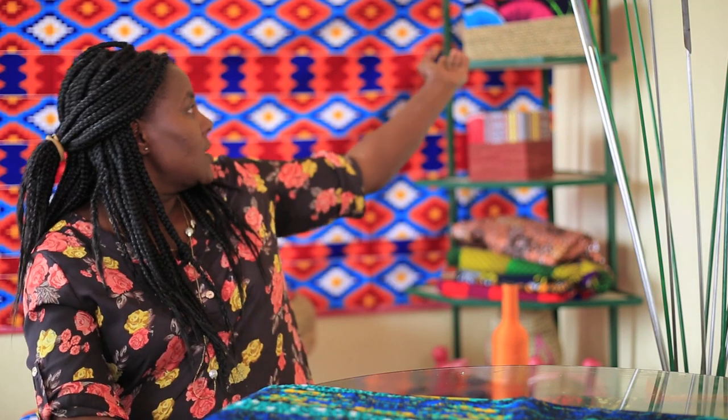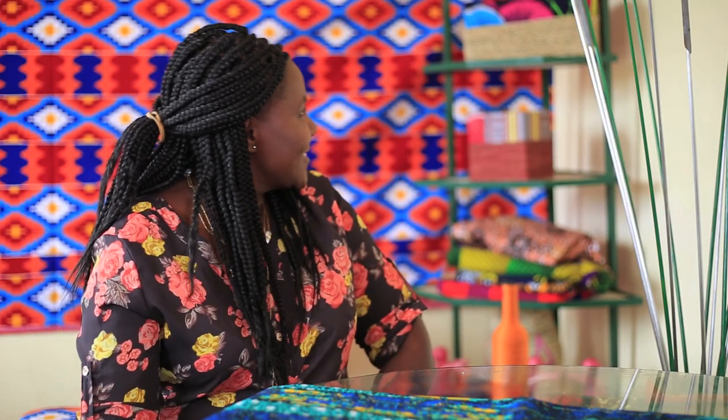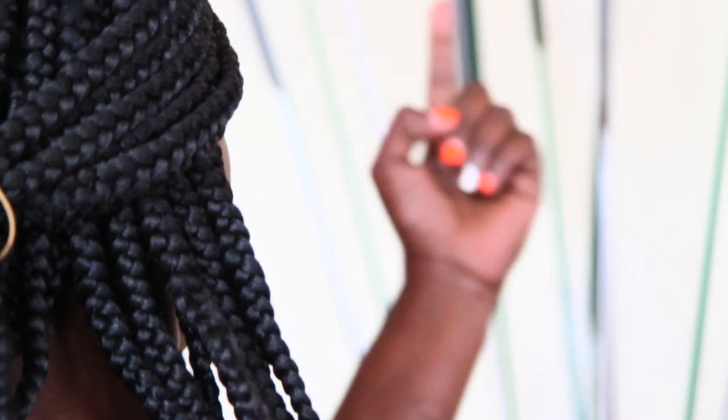For example, if you look at this tissue holder, it's just so cute. It's a box, a carton. So when we say recycling, you're recycling everything. It's just a box, and I had a small piece of fabric at home that was left after making another item. I thought, now what do I do? I picked a carton, put a bit of fabric on it, and then you just tie it with hyacinth, and there you go, you have your tissue holder in the house.